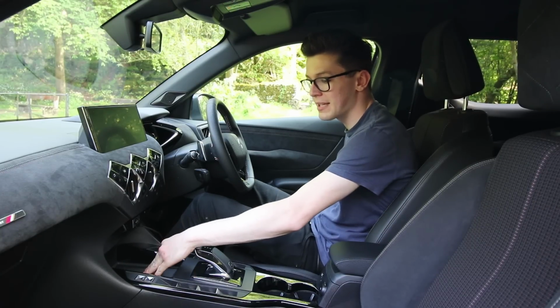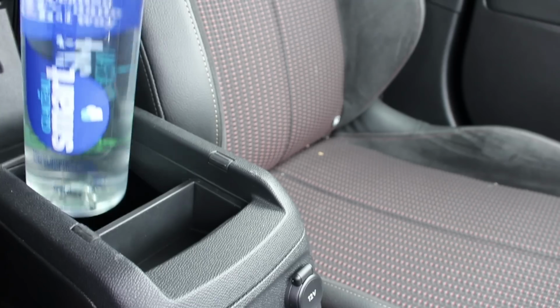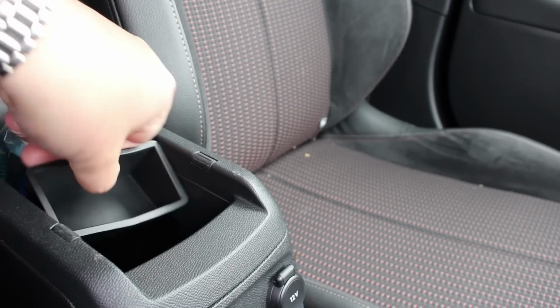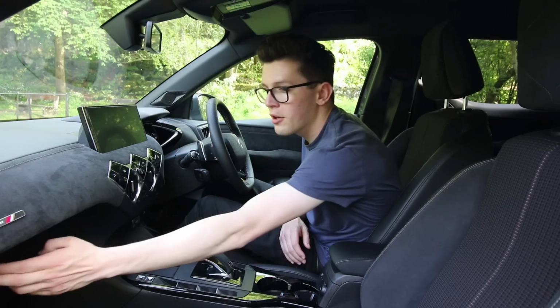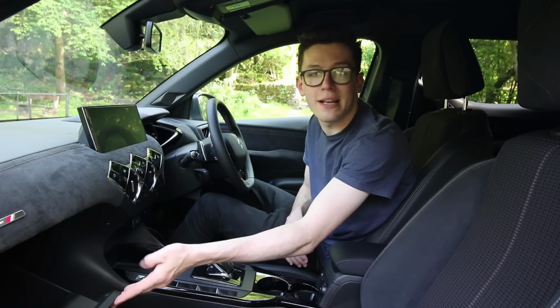Wireless charging pad in the centre here, 2 cup holders, a storage area where you could fit another bag of sweets and, well, another bottle of water. The glove box is a strange shape, but you could still fit some fine artisan wares in there.